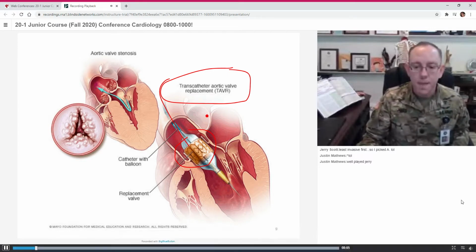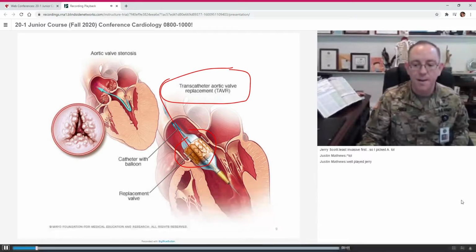The same thing can happen with the mitral valves. It's a little different process, but they can replace those valves as well. It's not as easy as this valve to do, but the pulmonic valve can be done with a similar technique. They're developing a lot of least invasive approaches.